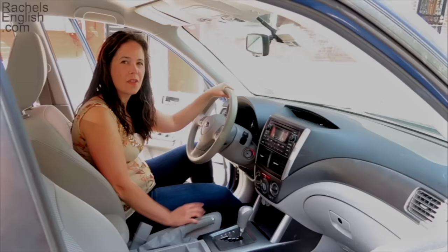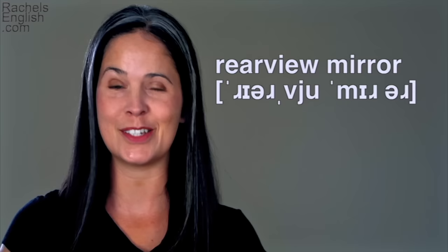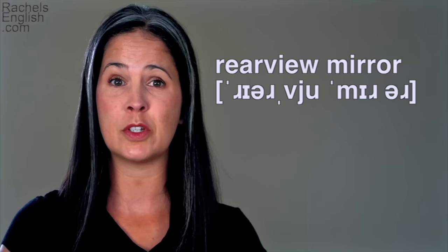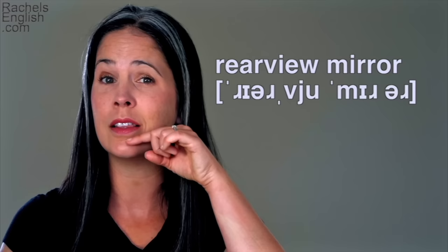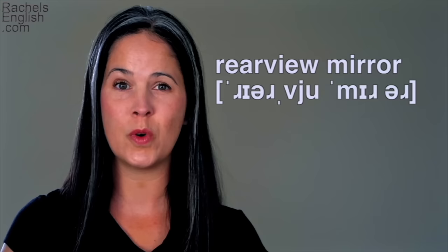Here's the rear view mirror. Rear view mirror. Two words with two R sounds. This is so hard. Rear and mirror have the same sound combination except for the first consonant. Ear. This is just like steer in steering wheel. The tongue tip is forward, touching the back of the bottom front teeth, and then just lifts and pulls back a little bit, so it's not touching anything. Rear, mirror, rear view mirror. Re-emphasize the R for the second syllable of mirror.